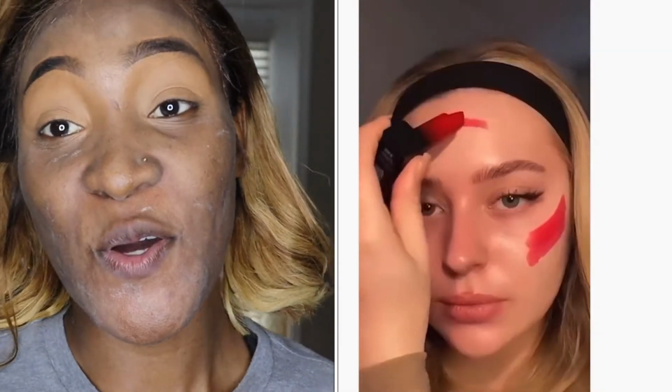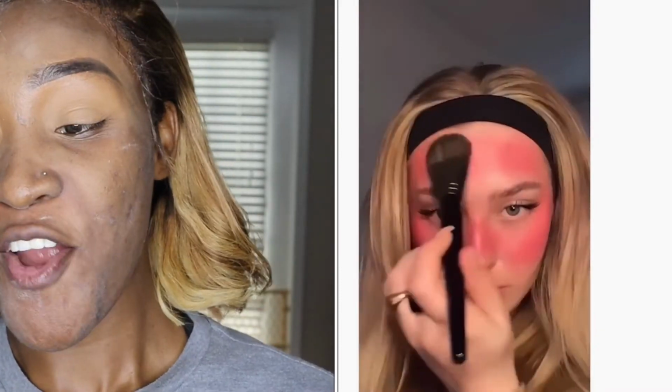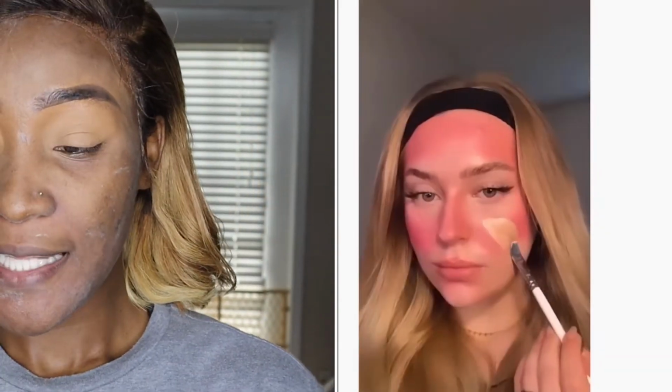Now that I look so ghostly, I'm gonna go ahead and add my red lipstick, and as I said before, I'm using the Uncensored from Fenty, so I'm gonna use that to do my blush. You want it like this. I'm not adding too much because I'm gonna go on the road and I want to wear my makeup. She puts some on her nose and swoops over her forehead. Because this primer gets everything matte, I'm gonna go ahead and blend out super quick.